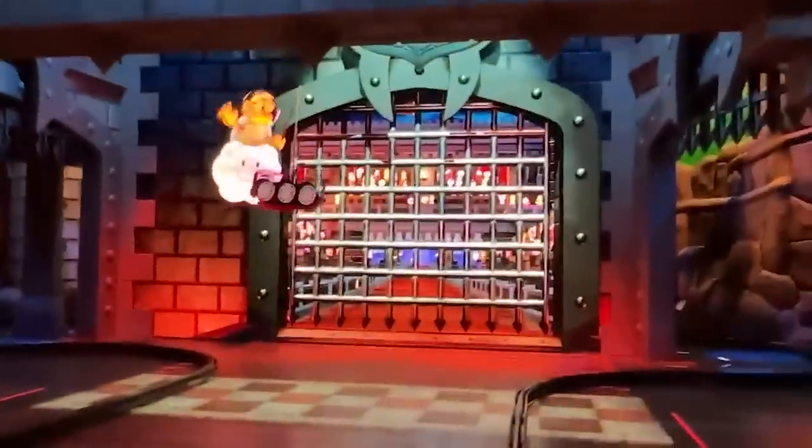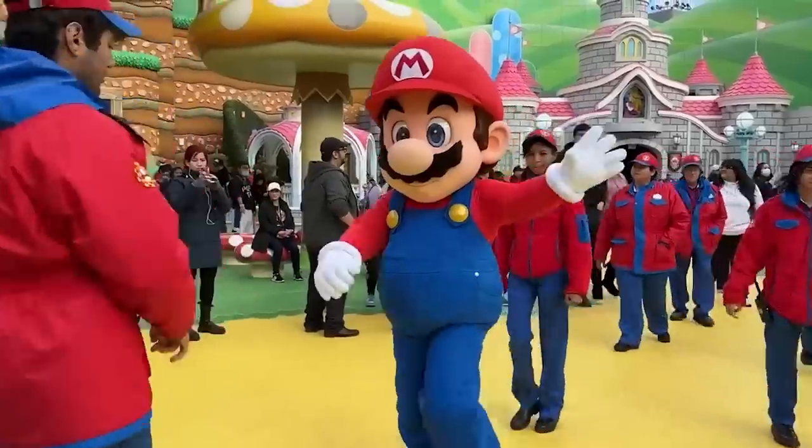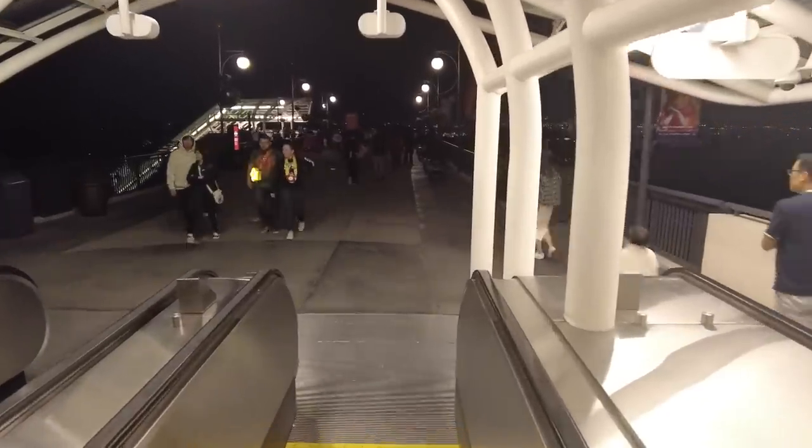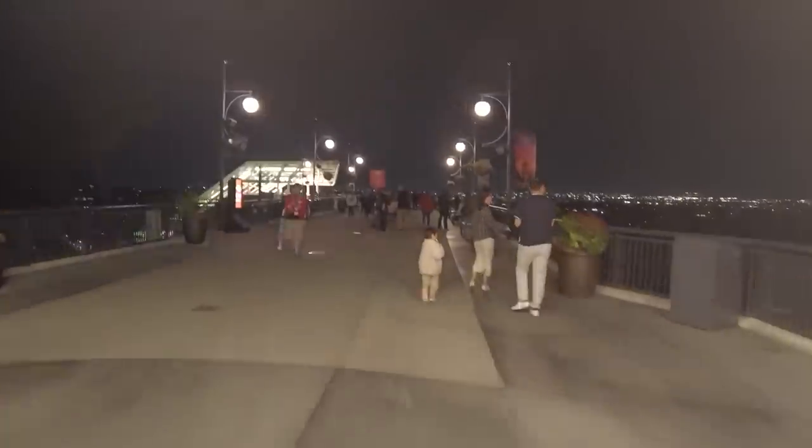It's a really, really cool land, really fun, highly recommend it. Whether you are a gamer or not, this land is delightful. But for us for now, we are headed to, once again, my favorite ride in this park.